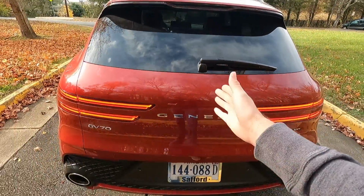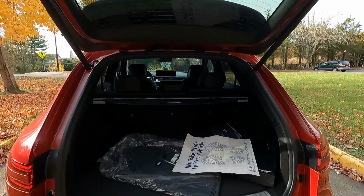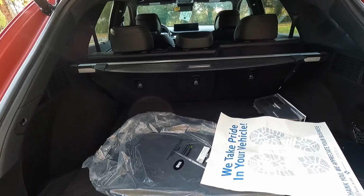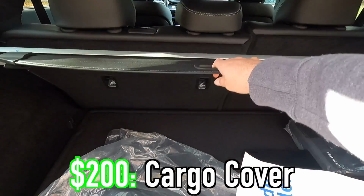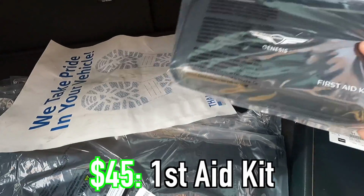I knew I was in the wrong area, but anyways, this is your power lift gate opening up. And again, it is a hands-free power lift gate. Now, when you open up that lift gate, that is going to reveal a couple options back here. So this vehicle has been optioned with the $200 cargo cover, which is what this piece is here. This also has been optioned with the $45 first aid kit, which is what this is here.